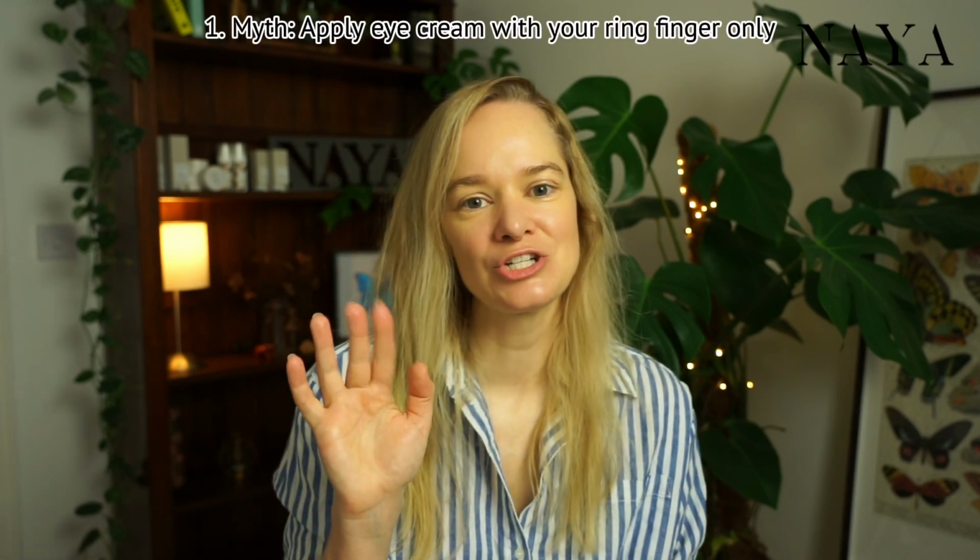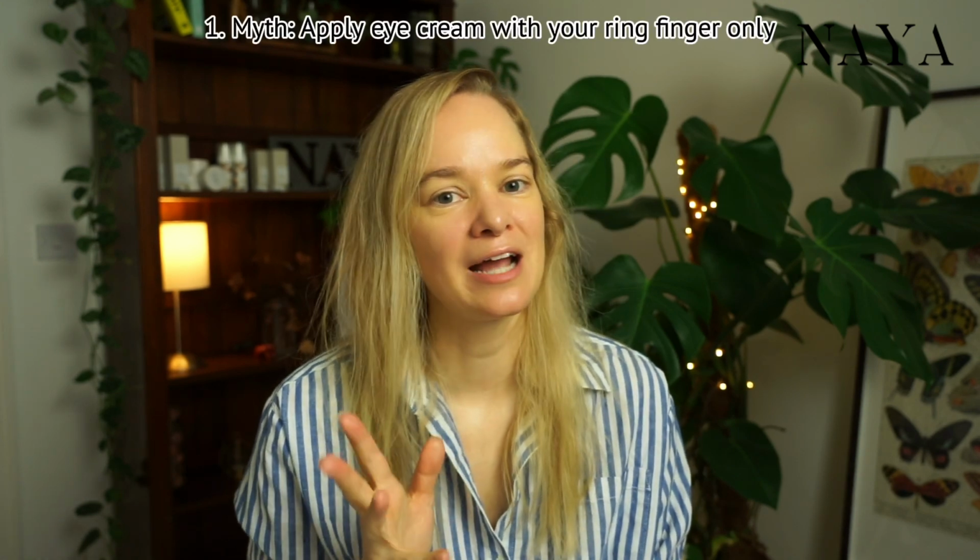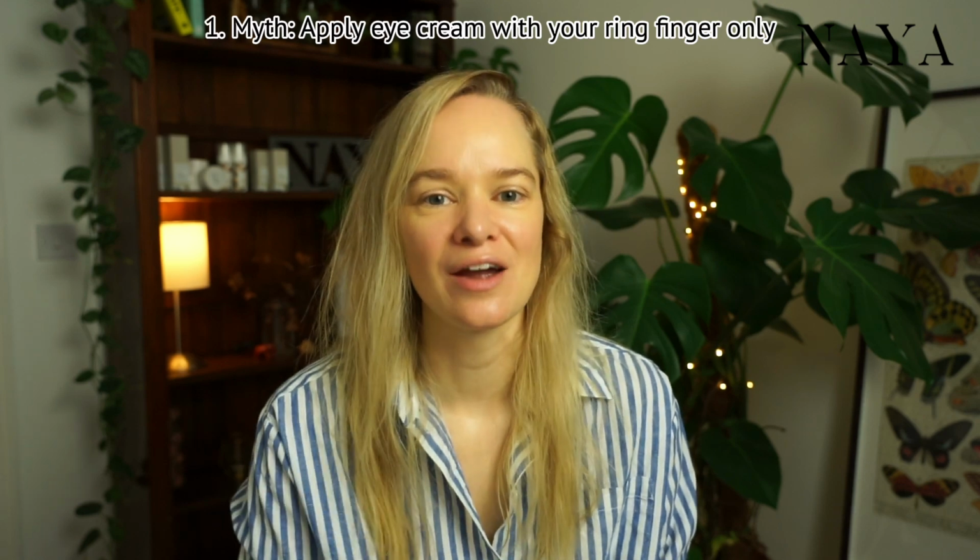So the first myth that we're going to debunk is which finger to use when applying your eye cream, eye lotion, eye serum under your eye area. So let's start with why it would actually matter and why this rule even started in the first place. The rule is that you must apply your eye product with the ring finger underneath your eye. And if you don't do it and you're posting a video on social media, you will certainly get some comments that you're not using the right finger if you dare to use a different finger. And you will be told you're doing it all wrong.